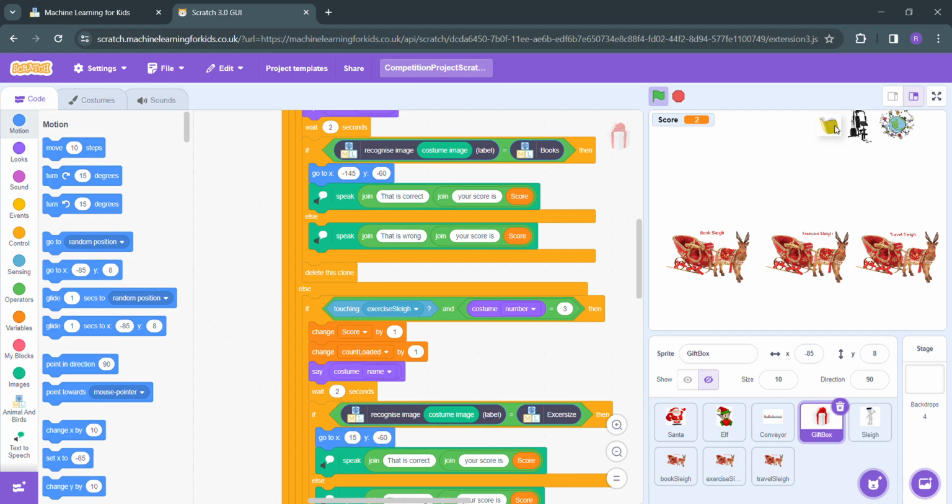If I put a correct item in the correct sleigh, it gives me 1 point. If I put it in the wrong sleigh, it takes away a point and corrects me. Now I'm going to complete the code.